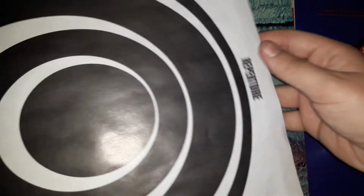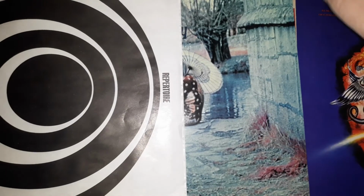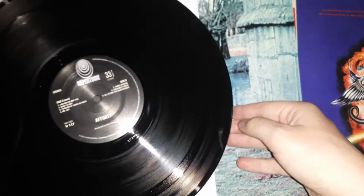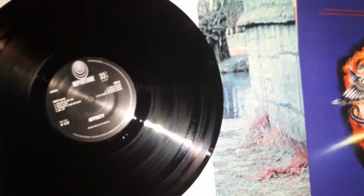So I'm actually gonna talk about the only cover song of this album. No, I went the wrong way. The song, I can't see. But the song is All Along the Watchtower, originally written by Bob Dylan.